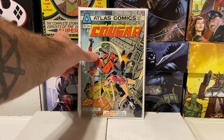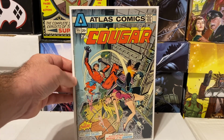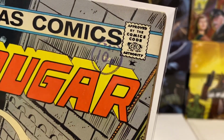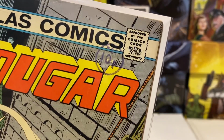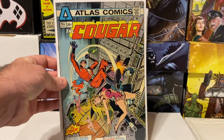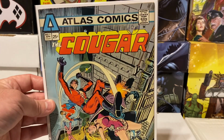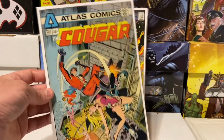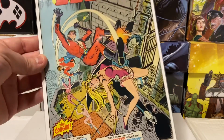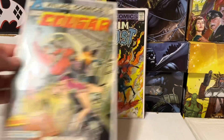And we also have Atlas Comics The Cougar, issue number 1. First appearance of the Cougar. This one also has one of those stamps on here, the same store, T&P, and this one was sold for 10 pence. I'm assuming that it made its way over to England or somewhere, was discounted for 10 pence, and then made its way all the way back. And now I bought it for $1, many years later. Really cool book. Also another good girl art and crazy looking cover.